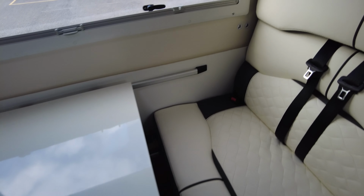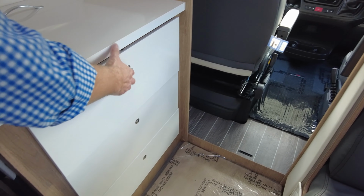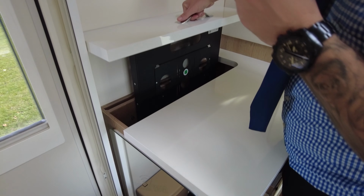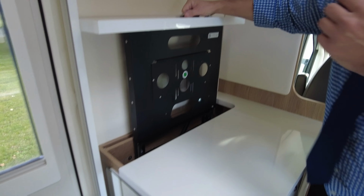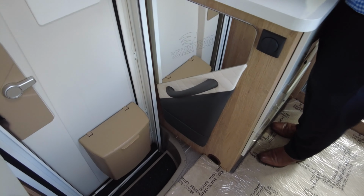At the back, flipping round, on this side, 3 decent sized drawers. And then underneath here is your first bracket for a TV. And then you'll just push that out of the way.